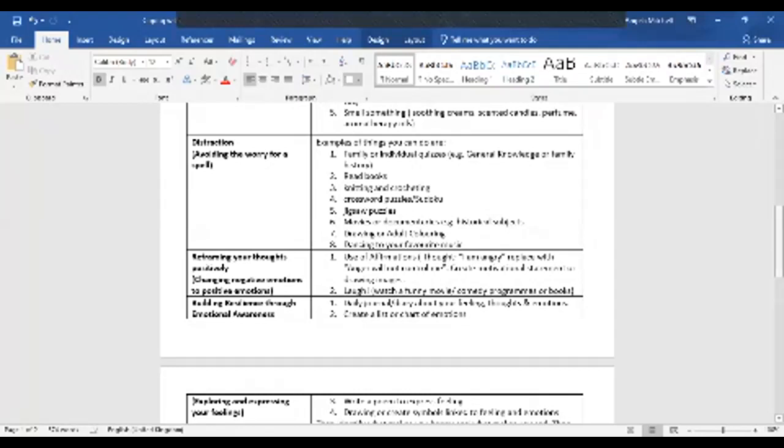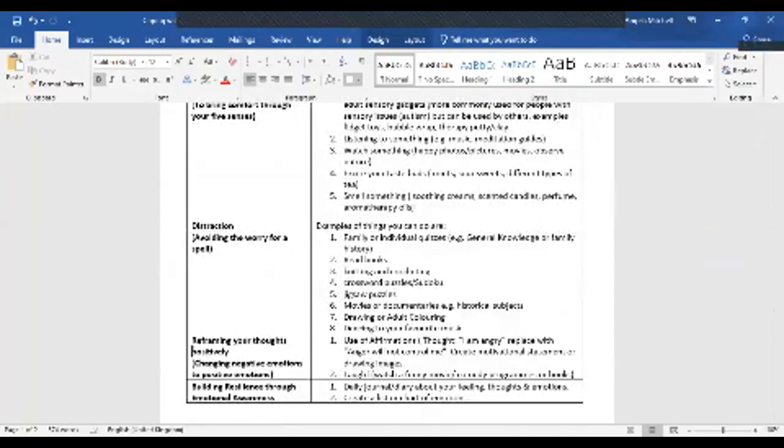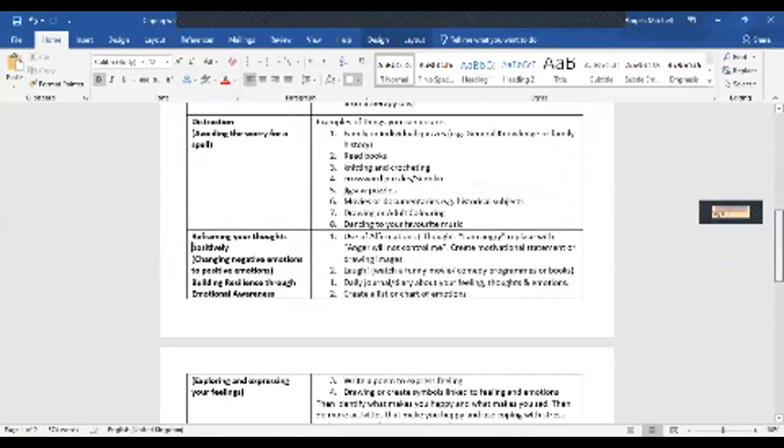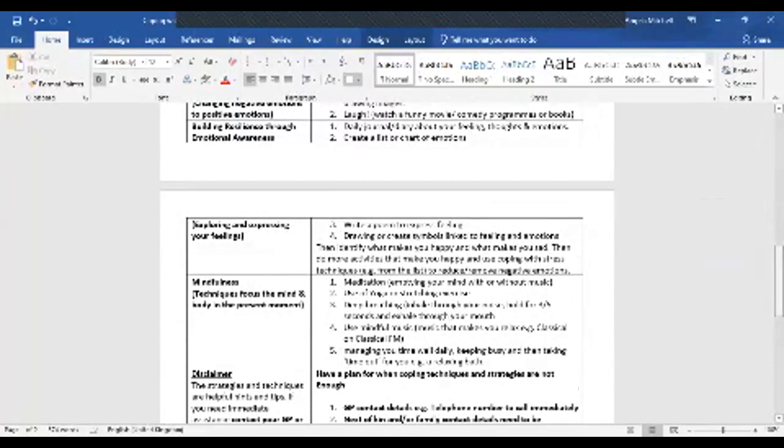Moving on, guys, to building resilience. Keep a journal daily about feelings, thoughts and emotions that you can revisit and see. Look at the good times. Create a list of your emotions that you can see what was happening when, and put your date on it and your day. Write a poem.